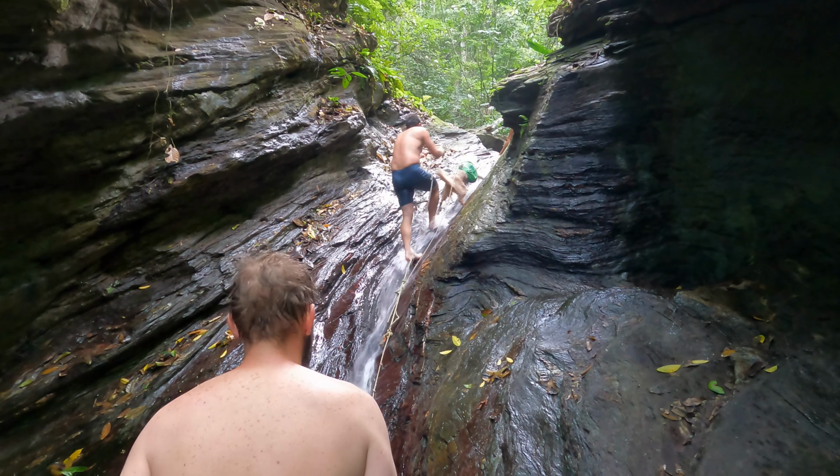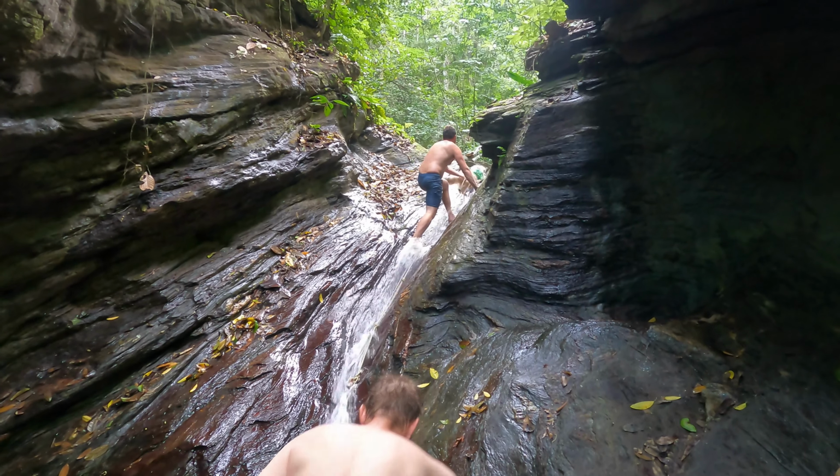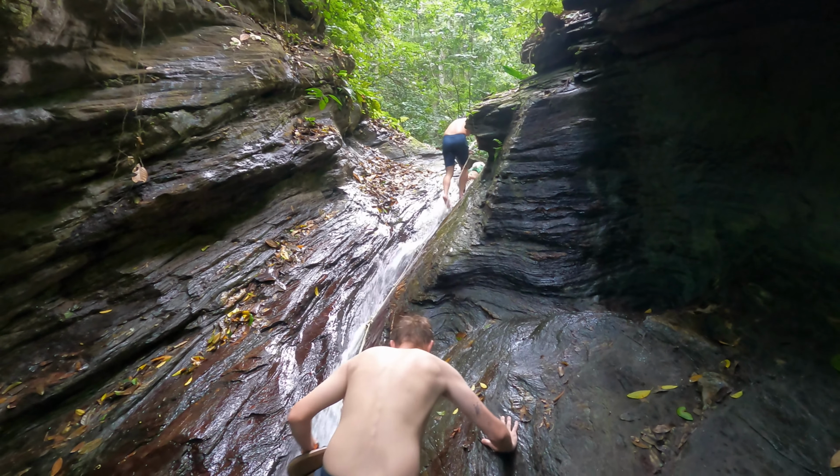Rose needs a little bit of help getting up the falls, but recently she's decided that no help is needed when it's time to come back down again.